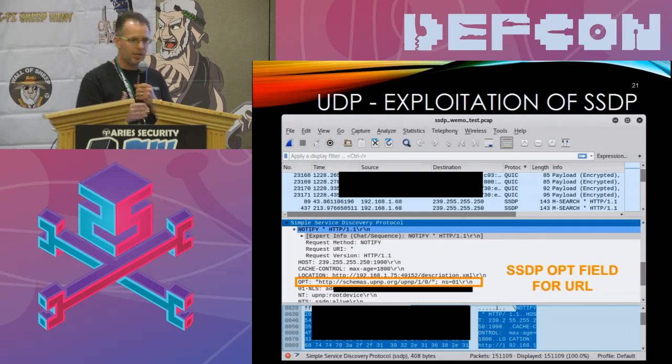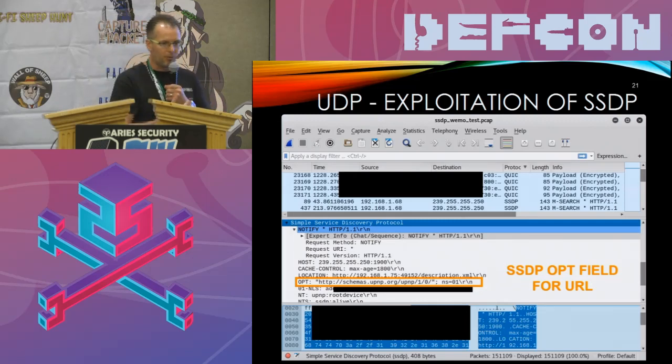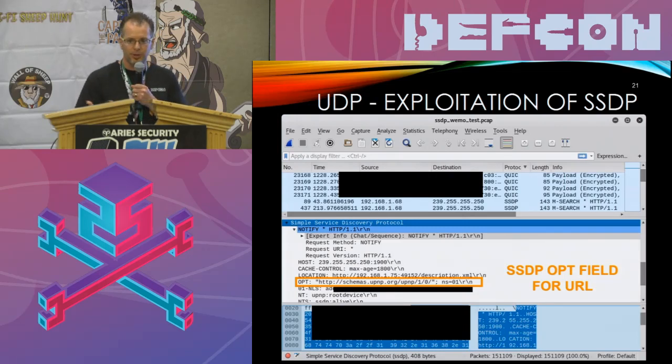So in the spec, there's kind of limited information about it, but in playing around with all these different fields, this was almost like a free-form field. You could put a different URL in here that might point to command and control. Furthermore, it doesn't even have to be a URL. So you can go in here and put any kind of text, any type of content, clear text or ciphered within this field.